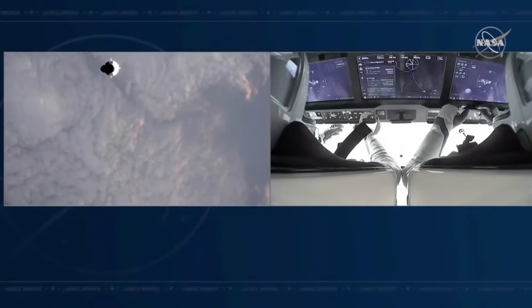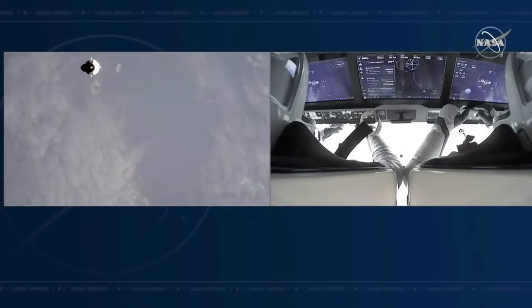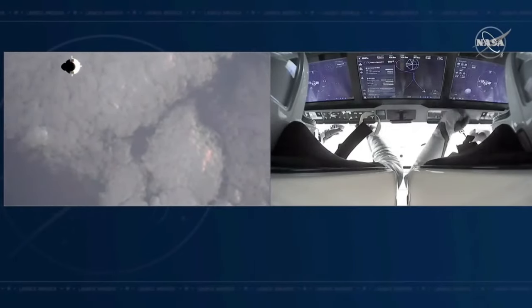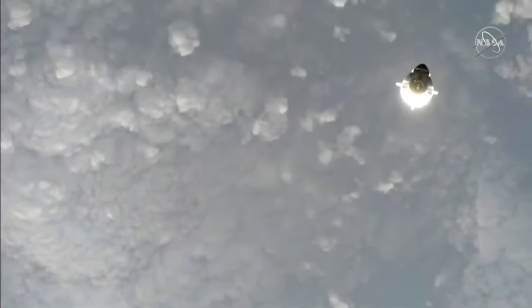So that view there on the right-hand side, that camera is positioned between our commander and our pilot. So Commander Kjell Lindgren is on the left-hand side, and pilot Bob Hines is on the right-hand side. As Dan said, Dragon is fully autonomous. It's flying itself at this point, which in reality is much safer than humans controlling it. Our computers and our systems are able to take all the inputs, evaluate, and correct, adjust, fly, essentially, much faster and much safer than if there was a steering wheel on Dragon, per se.